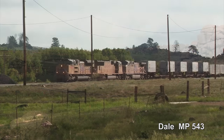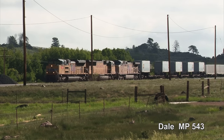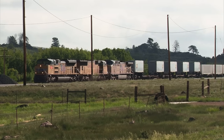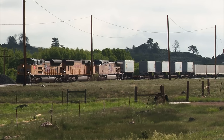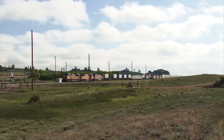3 miles west of Summit is Dale. UP 8652 leads a high-priority Super Z consisting of stacks and UPS trailers headed west on Main 1. As the train crawls toward the crossing, we see a second Z train led by UP 7835 on Main 2 and are treated to a double run-by.